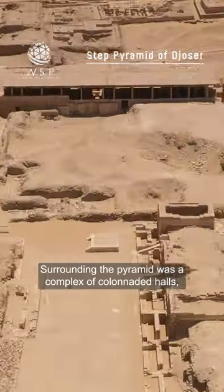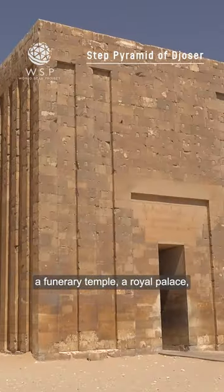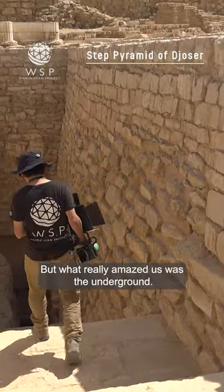Surrounding the pyramid was a complex of colonnaded halls, a funerary temple, a royal palace, temples, and an enclosure wall, collectively known as the pyramid complex. But what really amazed us was the underground.